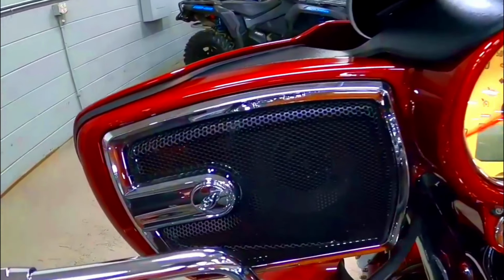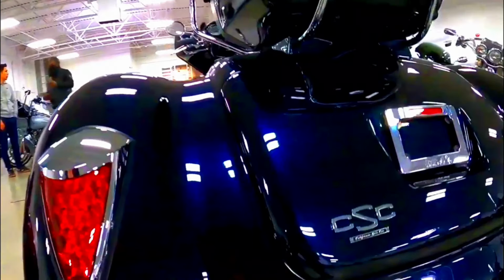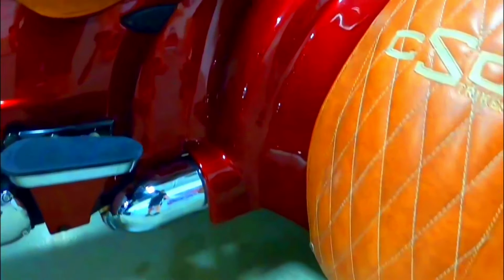Whether you're a seasoned rider or new to the trike world, the 2025 Indian Roadmaster Trike offers an extraordinary riding experience that is both exhilarating and refined. It's more than just a motorcycle, it's a statement of sophistication and a testament to Indian Motorcycle's enduring legacy of quality and craftsmanship.